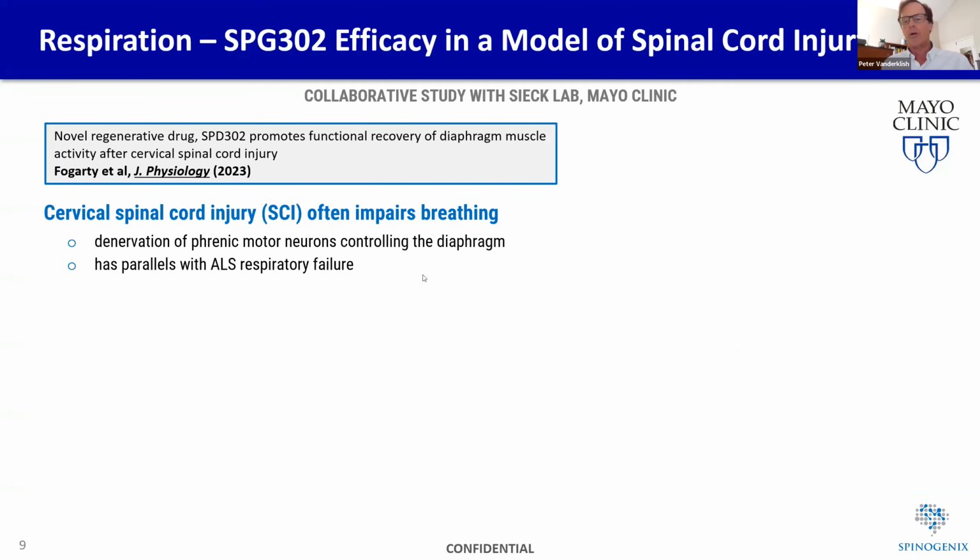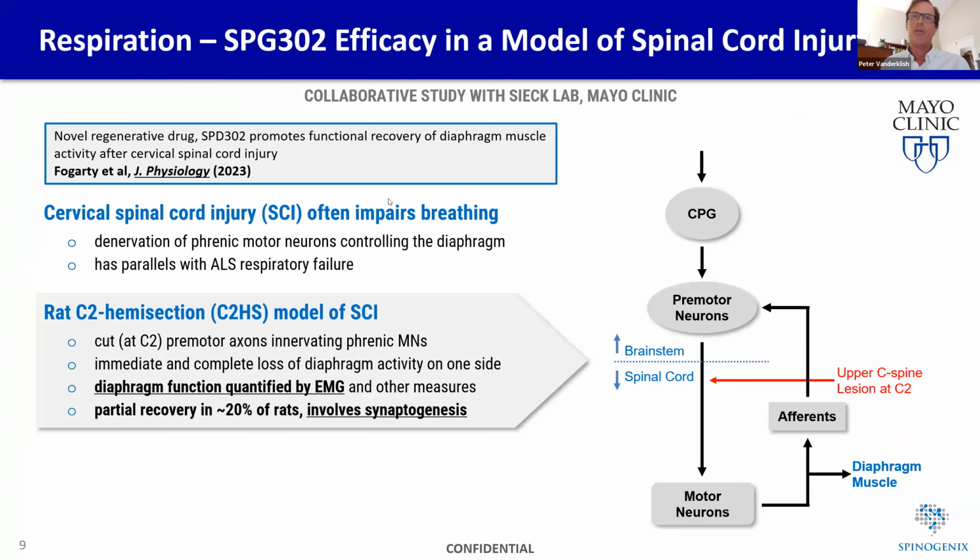Now, looking at respiratory function, we did not test this in an ALS model, but we have tested it in a rat model of spinal cord injury. And it's important to note that cervical spinal cord injury impacts breathing. It has several parallels with ALS-related respiratory decline, both symptomatically and mechanistically. We collaborated with the laboratory of Gary Sieck and Matt Fogarty at the Mayo Clinic. And there they use a rat C2 hemisection model of spinal cord injury.